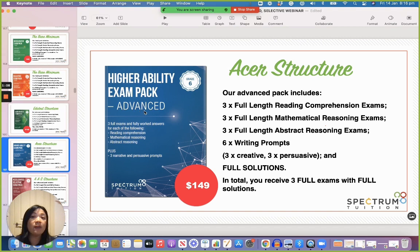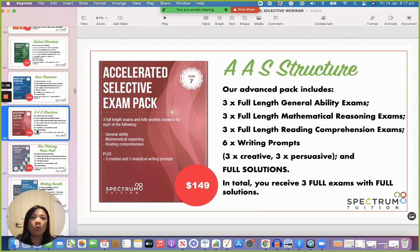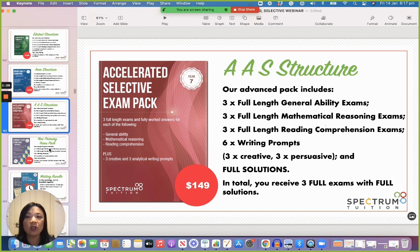We also have an advanced pack for our ACES structure. This will have 3 full-length reading comprehension exams, 3 full-length mathematical reasoning exams, abstract reasoning exams, 6 writing prompts, so 3 creative and 3 persuasive, and full solutions as well. And we also have one for the Academic Assessment Services structure: 3 full-length general ability, mathematical reasoning, reading comprehension, and writing prompts, with full solutions. All the ones with full solutions are $149.